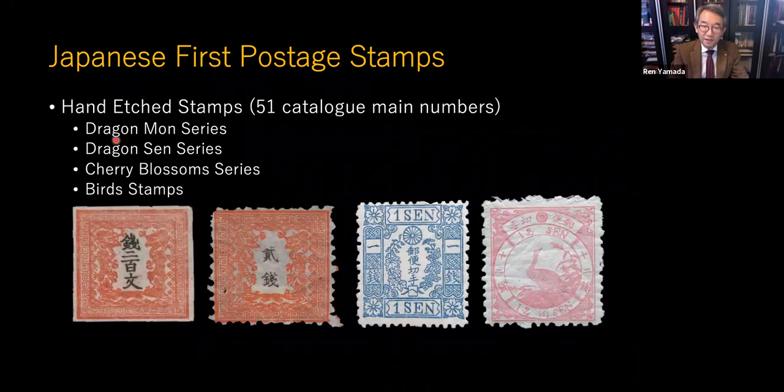After the Dragon Mon series was issued, 51 catalog numbers of etched stamps, including the Dragon Mon series, had been issued until 1876. The currency unit was changed from mon to sen in the second series. So the second series of etched stamps is called the Dragon Sen series. After that, the design was changed as shown here, and cherry blossoms are depicted at the 4 corners. So we call this stamp the cherry blossom series. And during the issue of the cherry blossom series, stamps for overseas mail were issued, and the design of the overseas mail stamps was birds. So we call these bird stamps.